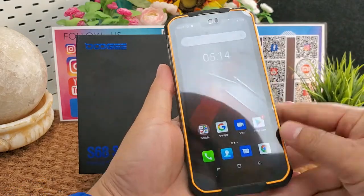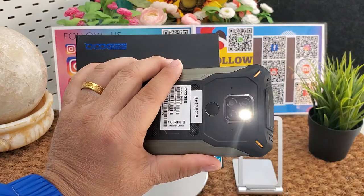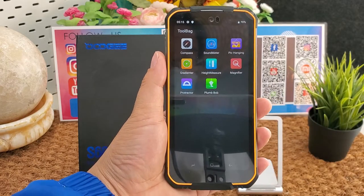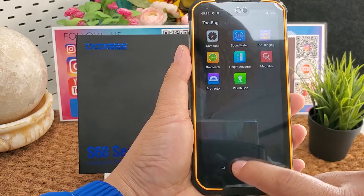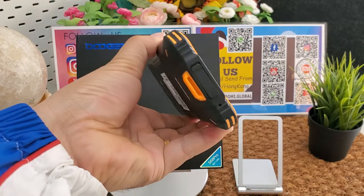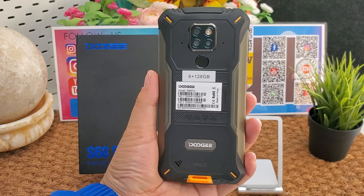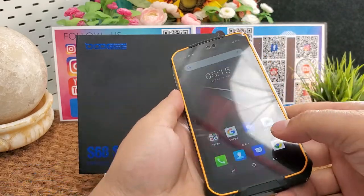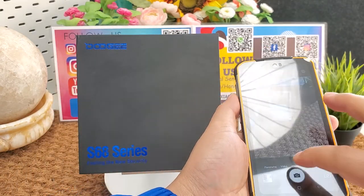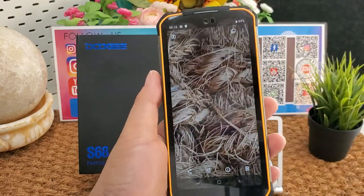Fingerprint sensor. The flashlight, SOS. Face unlock. Here are the useful apps for outdoor. Fingerprint sensor. Let's test its camera details. We can take a photo to see its details. You can see the details super clearly.